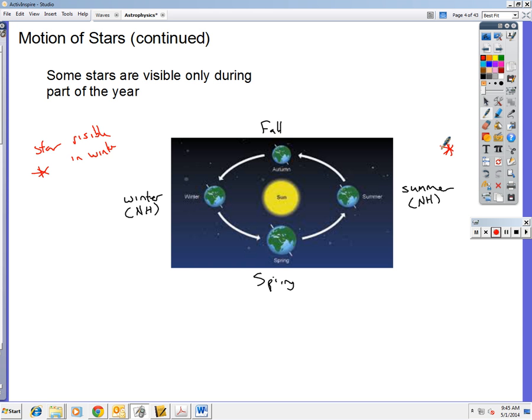A star that's located above Earth's orbital plane, like the North Star, is visible year-round from the northern hemisphere, but never from the southern hemisphere. Whereas a star down here would be visible year-round from the southern hemisphere, but never from the northern hemisphere.